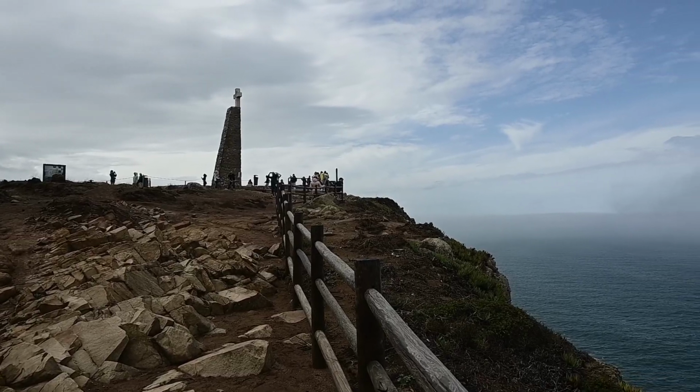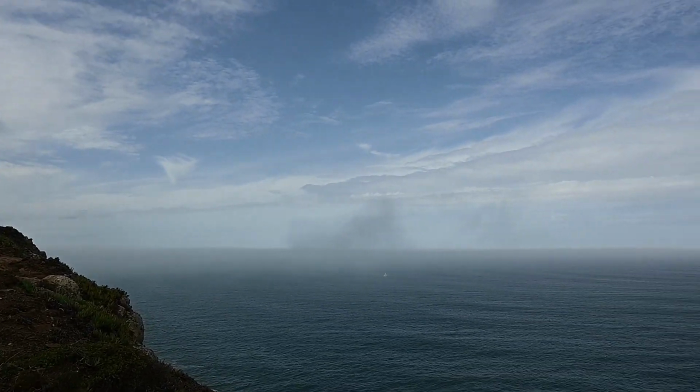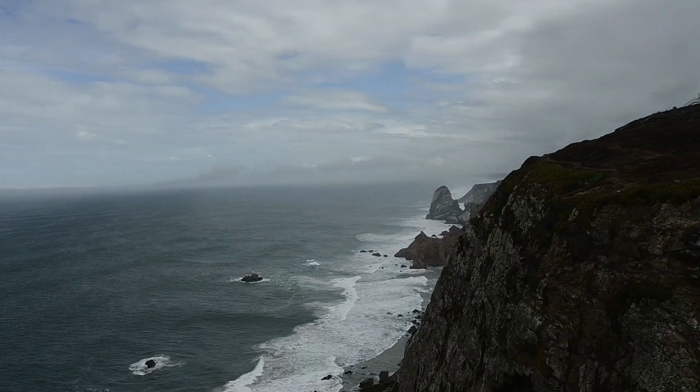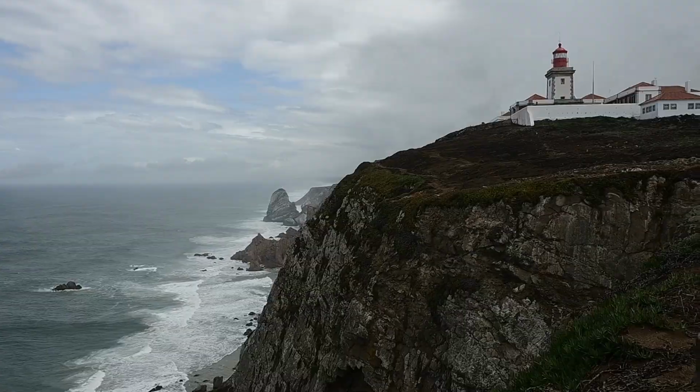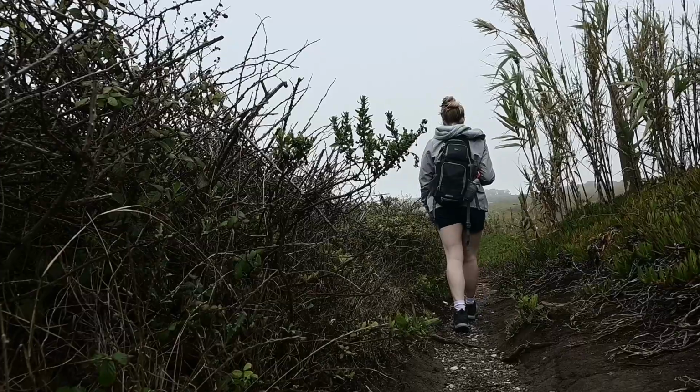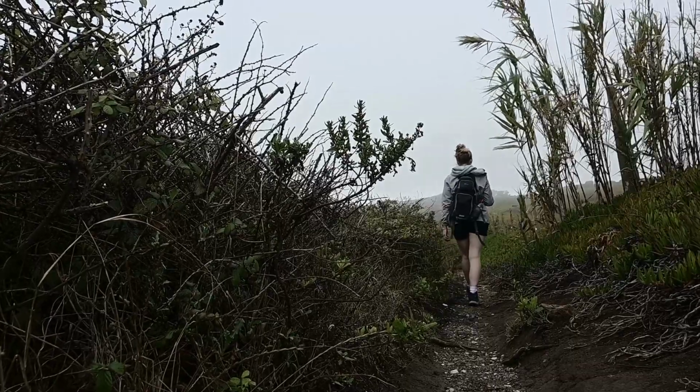It took around an hour for the mist to dissipate, and we could see a little bit more later on, thankfully. Throughout the trail, you could see some signposts occasionally, but a large part of the trail is unmarked, and there are many footpaths that don't really lead to Azenhas de Mar.